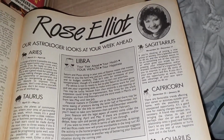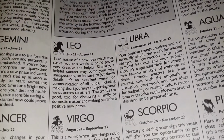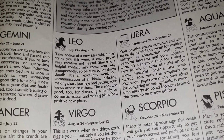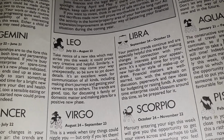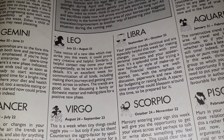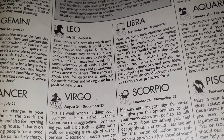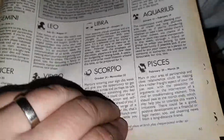Our astrologer, Rose Elliott, looks at your week ahead. What have you got? Oh, Leo, that's me. "Take notice of a new idea which may strike you this week. It could prove very creative and helpful. Similarly, a helpful contact may come your way unexpectedly. Be sure to jot down those details. It's an excellent week for communication of all kinds, including making short journeys and getting your views across to others. The trends are good too for discussing a family or domestic matter and making plans for a positive new phase."